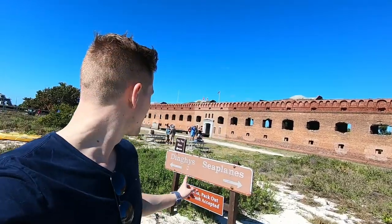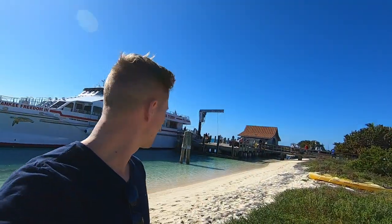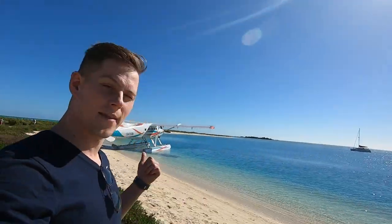Everybody, here we are. We made it to Dry Tortugas. This is an old fort built during the Civil War. It's over 60 million bricks. It wasn't completed. This is the ferry that we came in on, and then these are the seaplanes some other people used. We're going to go in, check out the fort, and then after, we're going to do some snorkeling and see what kind of fish we can find.